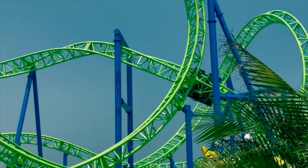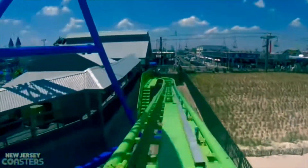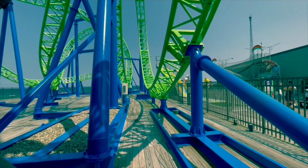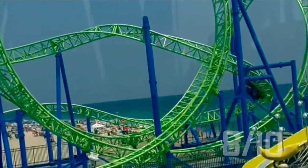You'll then go through the final overbank turn and into the brake run, which we found to be kind of satisfying. So yeah, though it may be a short ride, it's an awesome one for sure. It's simple, packs a punch, and it's not too complicated. And it's honestly one of the most re-rideable coasters I've ever been on.